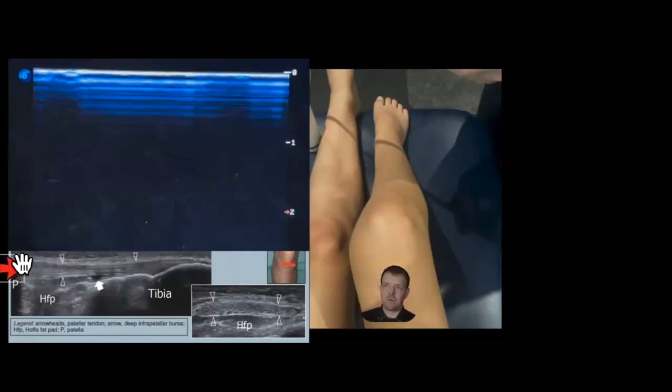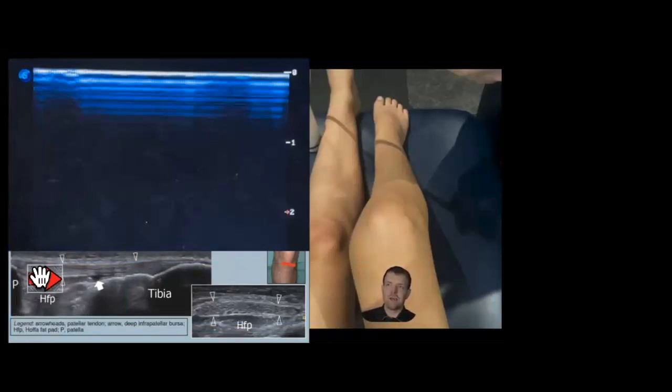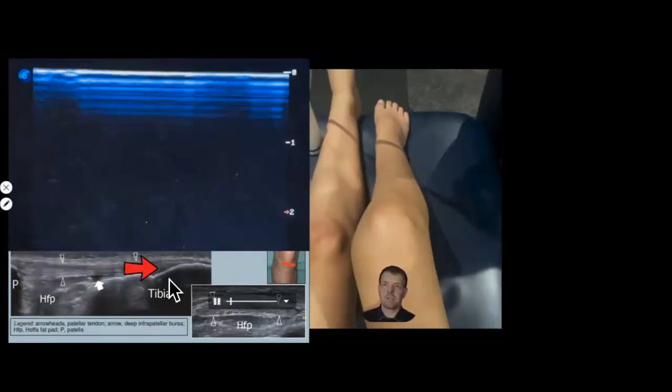And then right on the end there where the P is, that's the end of the patella. Yeah, so you've got the inferior pole of the patella. And then you can see Hoffer's fat pad just here. And then where that arrow is and that arrow is in between, that's the tendon. Okay, so let's have a look at that.